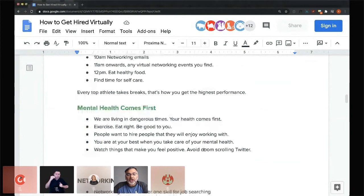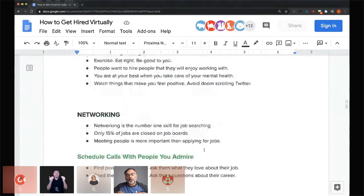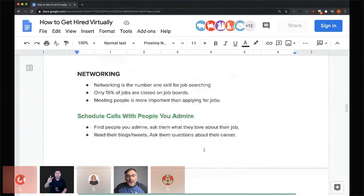All right, so let's go into the networking aspect, okay? Whether it's virtual or in person, networking is the number one skill for job searching, okay? People hire through trust. That's the whole goal of the hiring process. I trust you, or if someone refers you, I trust that person, so hence I trust you.